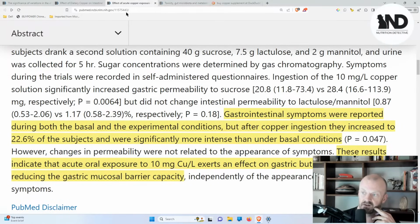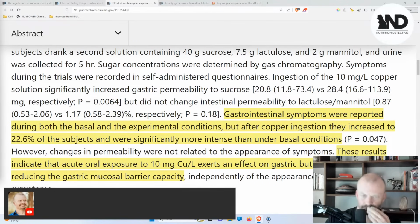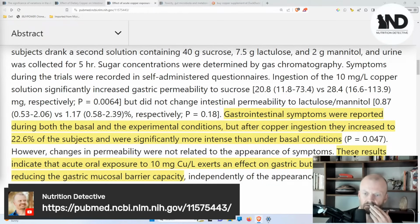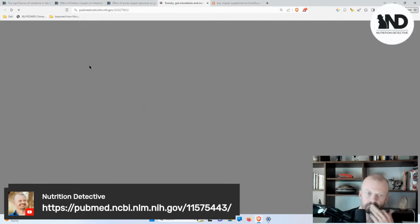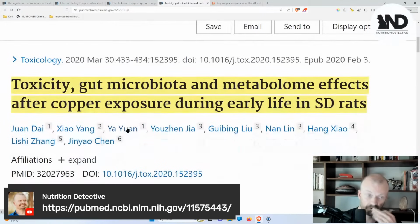So let's keep going now. Did I do this one? Hold on. Okay. So, more on copper. Those of you who think copper is good for you, I'm just sorry. I'm sorry. You were duped.